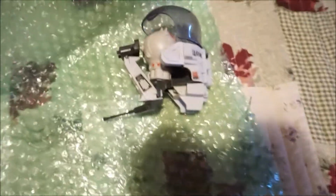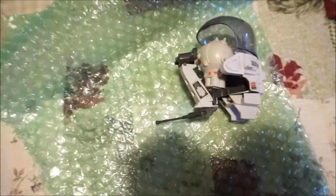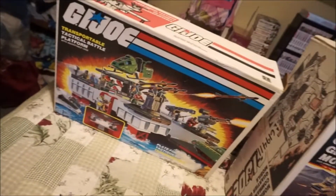And not to mention my other trouble bubble is actually snapped. The control arm here is busted off. So I'm going to get rid of that one and keep this nice minty one. So that trouble bubble, I think it was again like 40. Complete in box, can't complain. Let's check those flag points. Well, at least the UPC's there. And I got the tack plaque box.